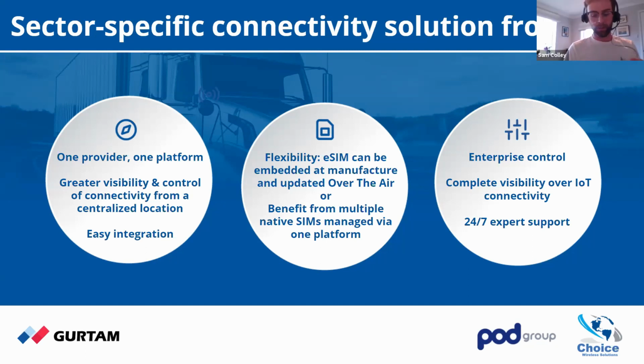Exactly, yeah. And I think it needs to be customer driven moving forward in terms of what the requirements are as the IoT evolves. And because there is no one size that fits all, a provider that can help design a solution that's right for your specific needs is what's important.